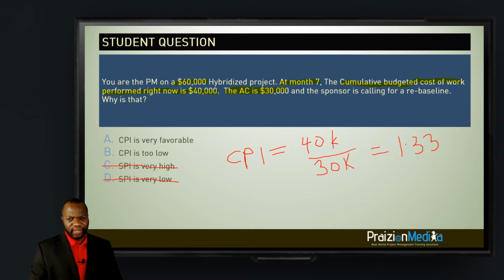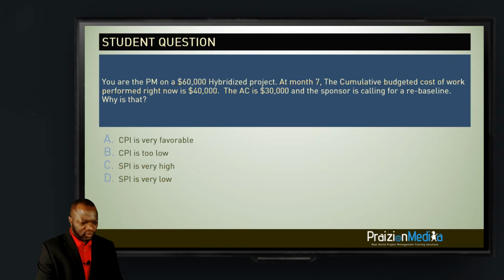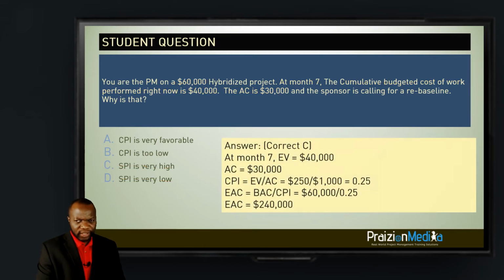So it's a very good CPI. CPI is not too low. We will cancel option B, and the answer would be option A. But in order for you to get to that conclusion, my friends, you do need to know your formulas sufficiently well.